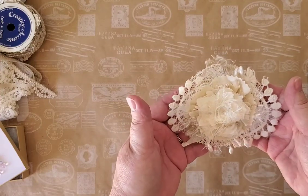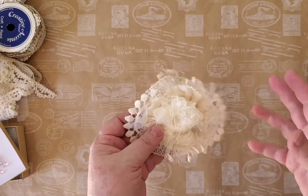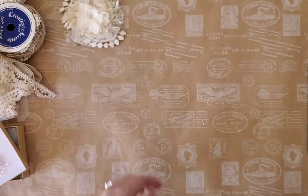But my stuff always gets so bulky so fast, and so I thought that was really neat how she managed to get it flat. So I've got to work on that.